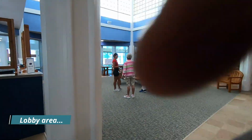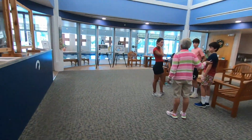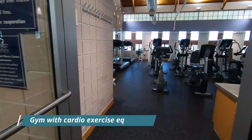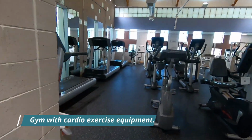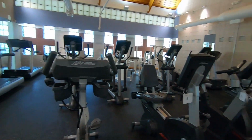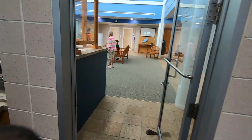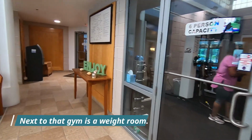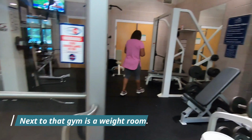So what you're seeing right now is the pavilion. The pavilion has a lot of different things. It has a workout room for cardio, then it has a weight room, it has a library slash meeting room, it has an indoor pool, tennis courts, and it has the main pool and a few other things, as well as the indoor pool. So it has a ton of stuff.